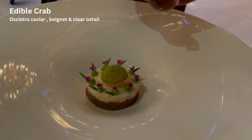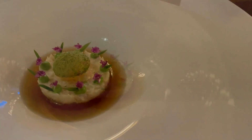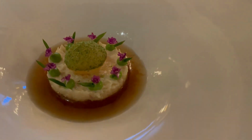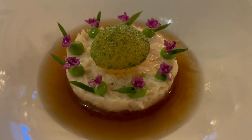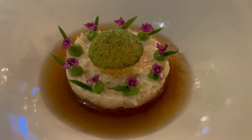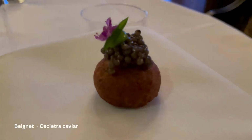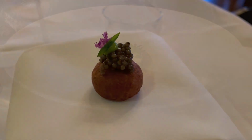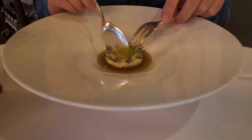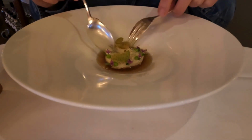Next on the menu came a crab dish, which had shredded oxtail meat underneath, crab meat on top, and then there was an oxtail consommé that was poured at the table. On the side you had a small baguette with some Ossetra caviar on top. On top of the dish was a pomme soufflé, which gave a little texture to the dish.